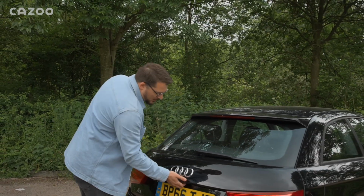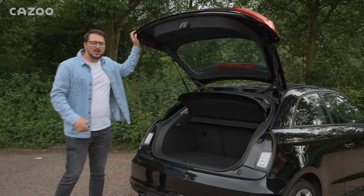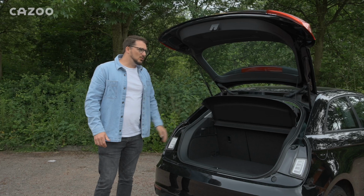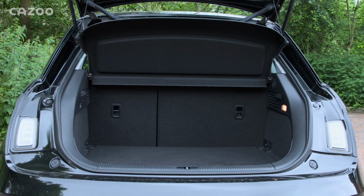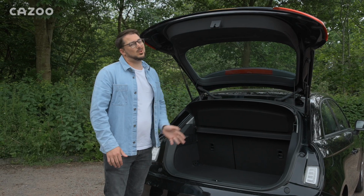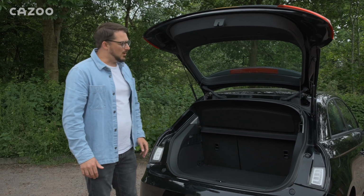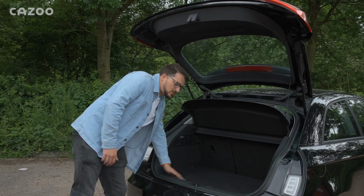Now this is a Super Mini, so don't go expecting a massive boot in the back of the A1. However, it is a decent size. Now you are getting 270 litres of space here, which is considerably more than the Mini, for example, which is around 211 litres of space. But it is also considerably less than a Skoda Fabia, which has a good 100 plus litres on top. The space itself is very easy to access. There's not much of a load lip.